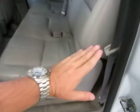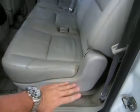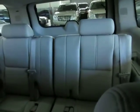You pull up on this handle, the seat back will tumble and will lift from the back up to the front to give you nice and easy access to the third row. All right, let's go ahead and move over to the back.